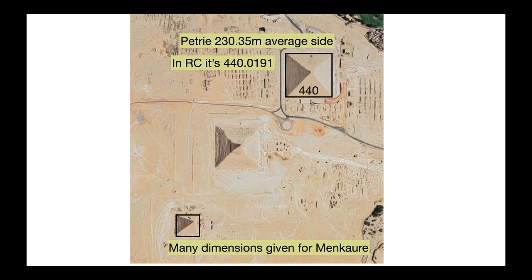Now, for Menkaure, a lot of different dimensions are given. I know Lehner gives it as 200 royal cubits at one point. Maragioglio and Rinaldi gives it as 205. So it's about 200 royal cubits. There are many different dimensions given for Menkaure.